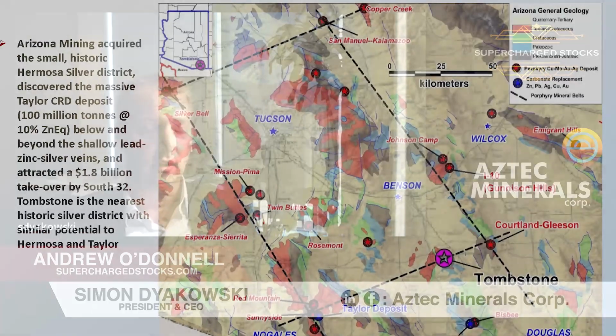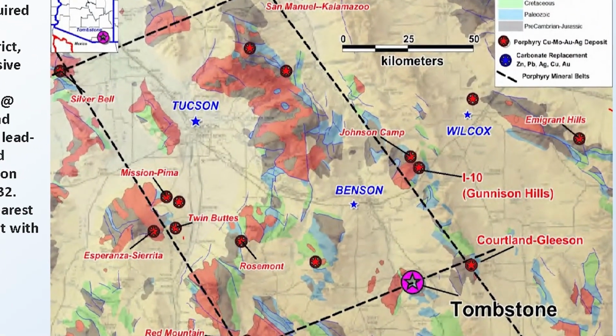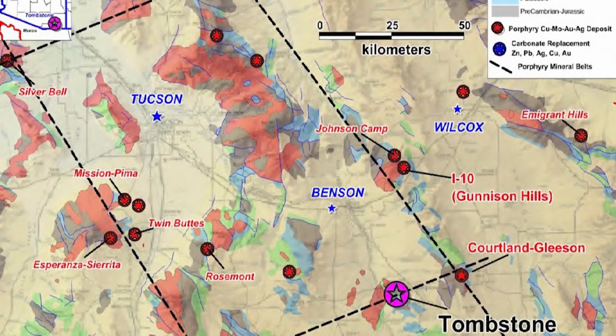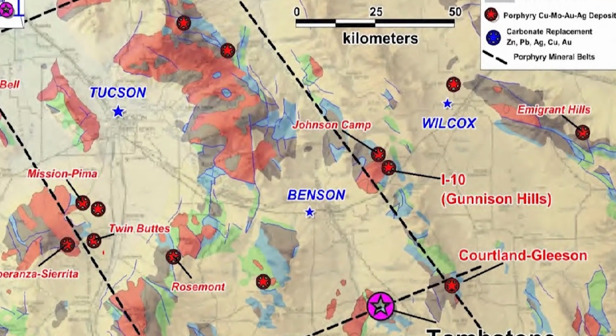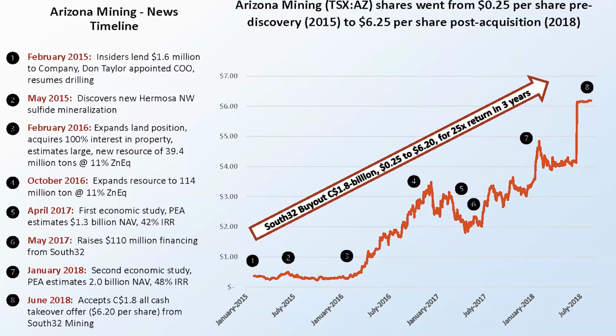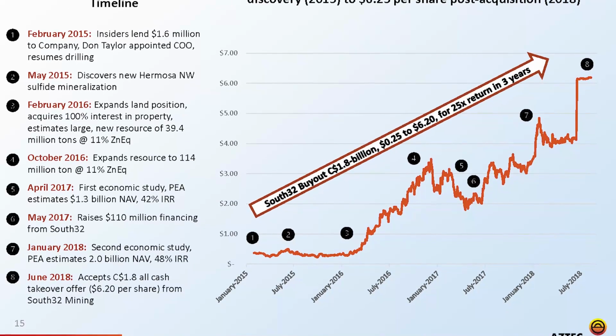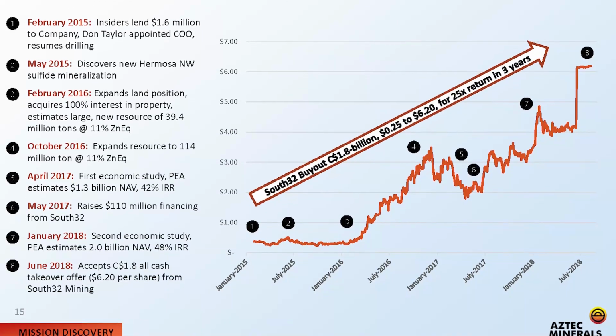So just to remind everybody, back in 2018, the biggest mining deal of the year was South32 buying out Arizona Mining for $1.8 billion. That was on the back of a fairly recent discovery that they had made just in 2015. And that's about 40 miles to the southwest of us, underneath the nearest past producing silver district, which is known as Hermosa. That's where Arizona Mining drilled deep below the near surface silver deposit and found what's now one of the largest lead zinc deposits in the world.